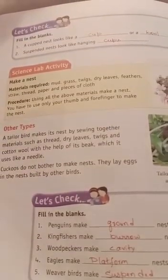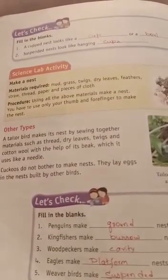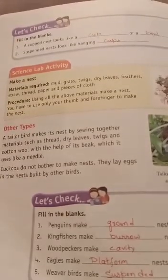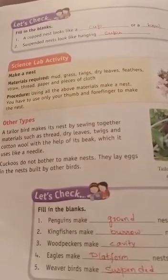Okay. And cuckoos are also different birds. They do not make their own nest, but they lay their eggs in the nest of other birds. That means they lay eggs directly in someone else's home.